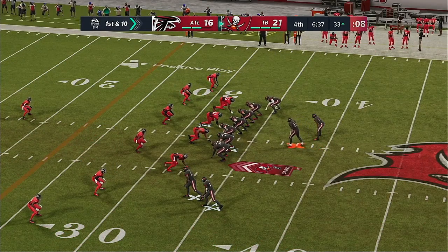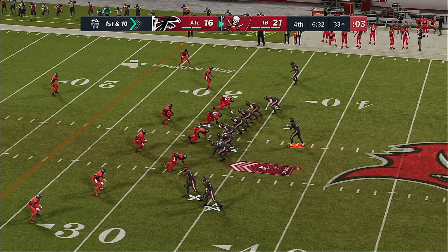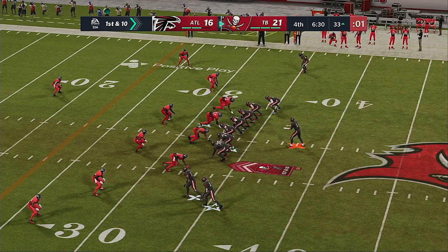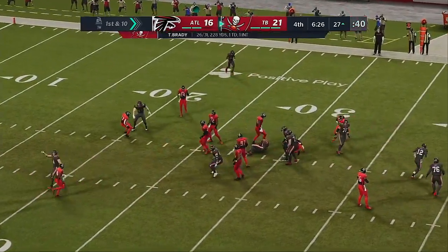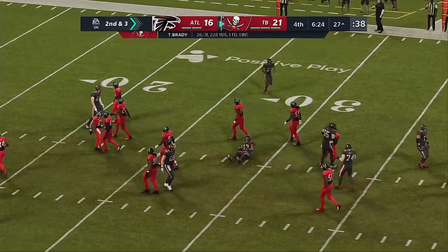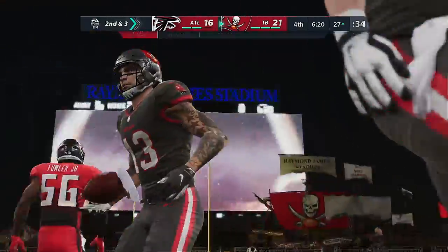They're handling things up front, and it's not just the offensive line. It's everyone. You're seeing the guys on the perimeter blocking downfield and making sure that they're secure. So, yeah, you're exactly right. The air's out of the balloon, and right now they're almost lifeless. And he's going to get 7 out of this before being taken down at the 27. It's a gain of 7.